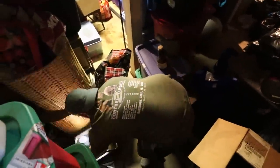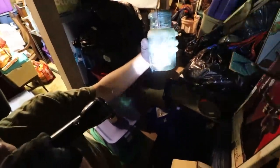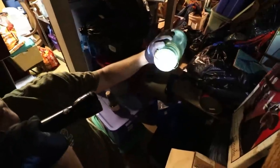Oh, look at these old bottle caps over here. Oh, hey there. It's old, 1908. Oh yeah, my wife loves those, dude. Right there, you see that date on it, patent? They're great, dude. Look at that cap on it. So sick.